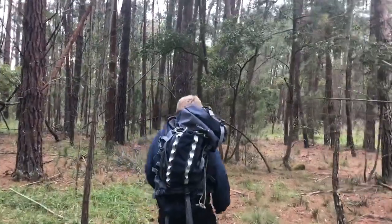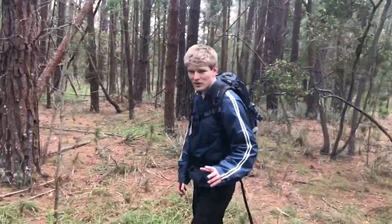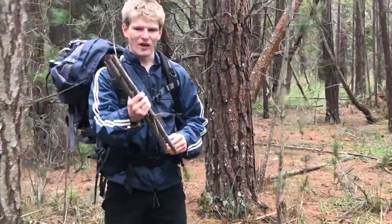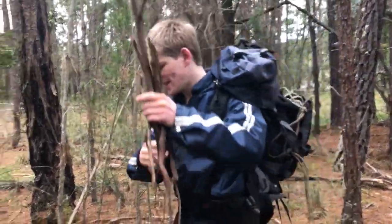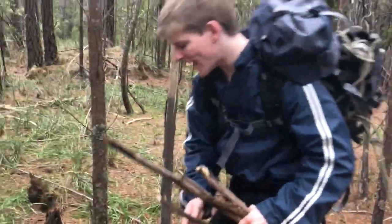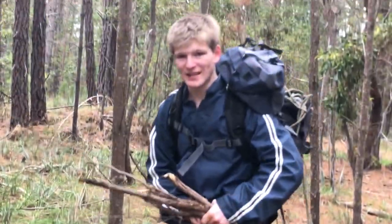The first thing you need to do when in a new environment is build a shelter. So what you're going to want to do is try and find some sticks to build a shelter. Anything you can find. Shit, that's a snake, run! So what you're going to want to do is grab some sticks, use them to build a shelter, and this is going to shield you from the harsh UV rays beaming down from the sun.